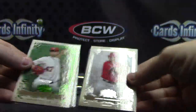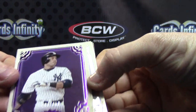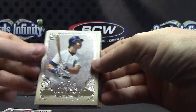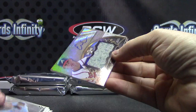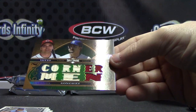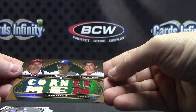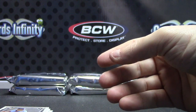All right, round 2. Number to 250, Cano, 650, Josh Donaldson, Harmon, jersey autograph to 99, Evan Gattis, another triple. Joey Votto, Adrian Gonzalez, and Paul Goldschmidt, 4 of 19. Corner man, bat jersey on that one.